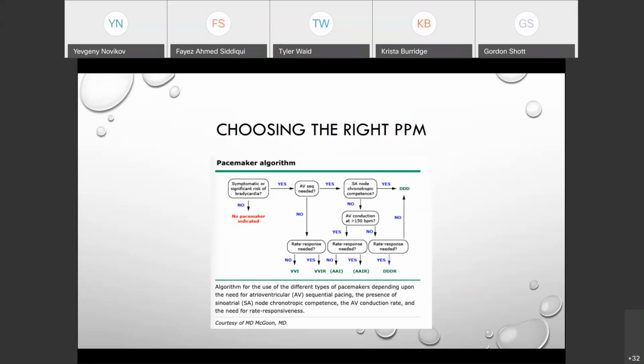So, choosing the right pacemaker. This is kind of a big overview. I took these right off of UpToDate, and there's a great article in UpToDate that Reza and I went through last year. Basically, these are just algorithms here. Is there symptomatic or significant risk of bradycardia? If no, then forget it. You don't need a pacemaker.